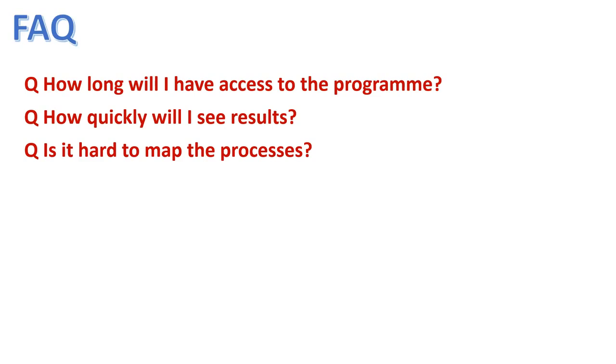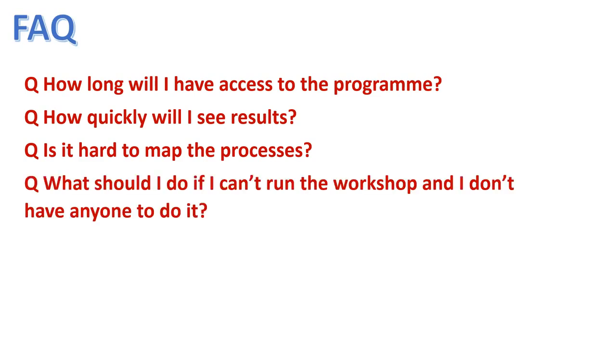What should I do if I can't run the workshop and I don't have anyone to do it? We do have a do it for you service, so we can map the processes for you, but obviously that will cost you more money. So I'd suggest that initially you use some of your bonus hours of consultancy and I run the first workshop for you. Doing myself out of money there, but there you go.